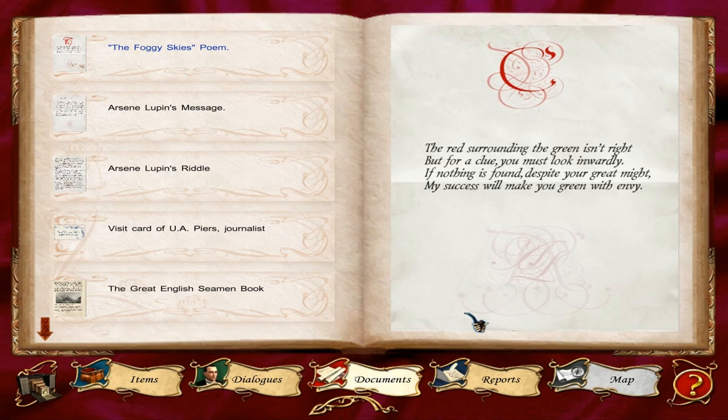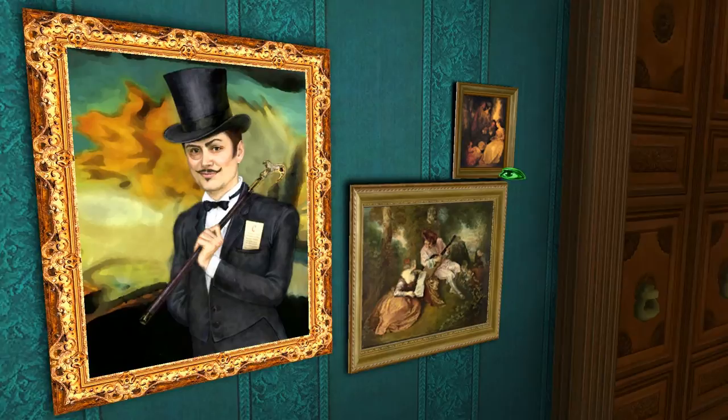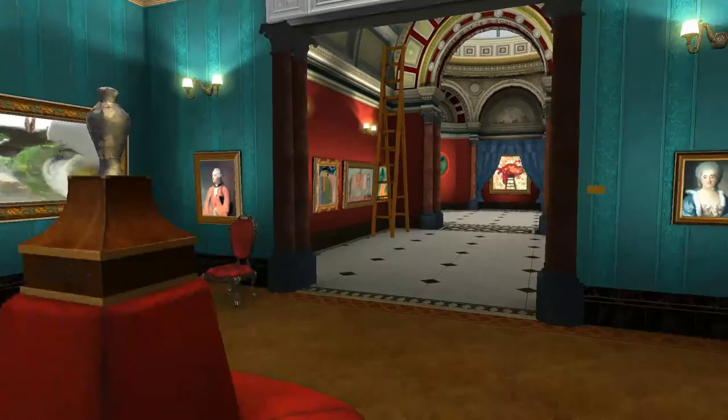Well, that's frustrating. I just didn't click on the right thing. See, the red surrounding the green isn't right, but for a clue you must look inwardly. If nothing is found, despite your great might, my success will make you green with envy. Well, we know what that is, but I think we won't go and deal with the green monstrosity over here. Well, not now. We'll do that next time.